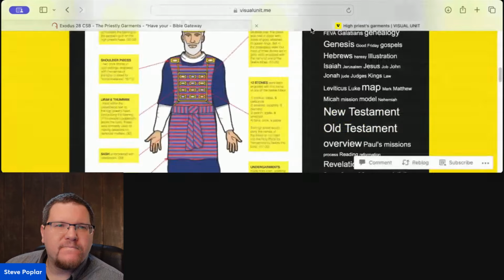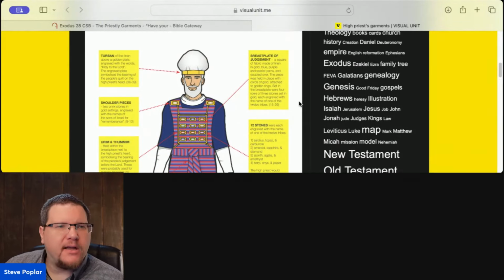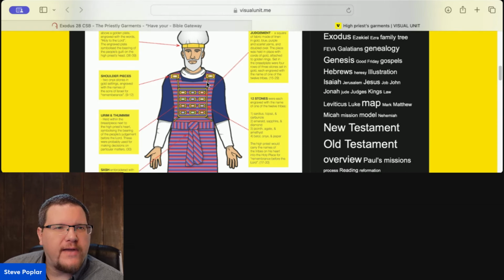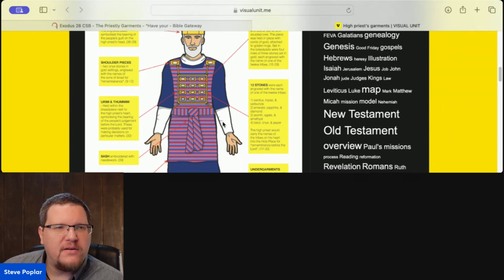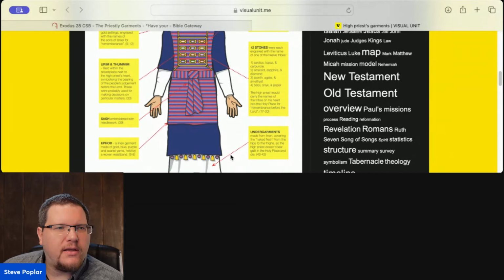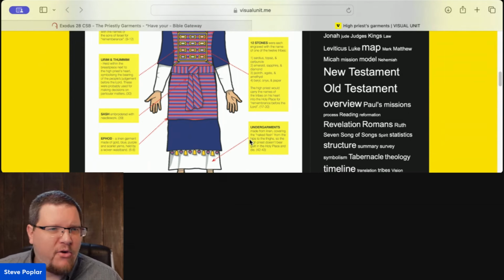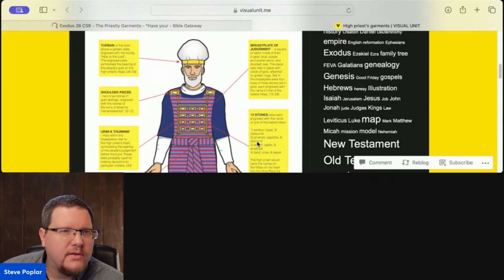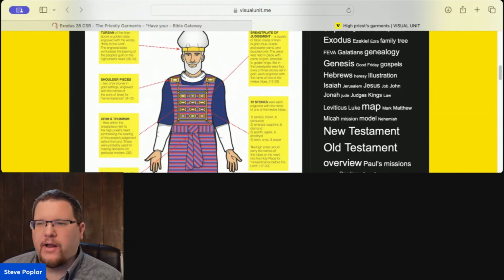So again, that's what it ends up looking like. Something along these lines. The undergarments, the turban, the gold plate, holy to the Lord, the six names on this onyx stone, and the six names on this onyx stone, and then the 12 tribes on each of those stones on a fabric breastplate. And then there's going to be the Urim and Thummim back there behind there, sash, and that's the rest of the ephod, and then the tunic, and it's supposed to have the bells and pomegranates, and the linen undergarment there. And we're not told anything about what he's supposed to wear on his feet, so that is left up to everyone else, I guess.